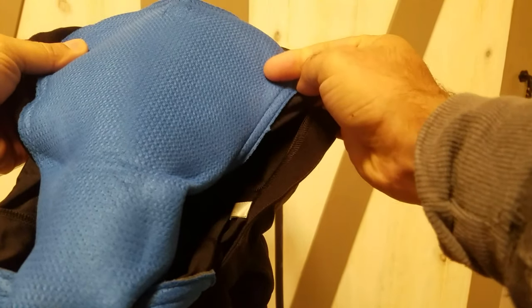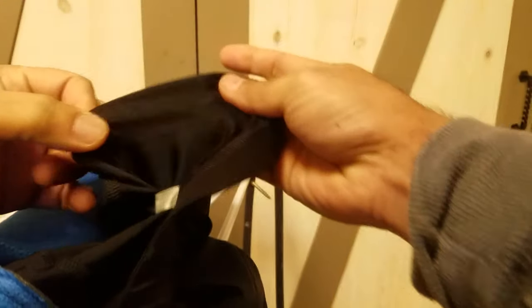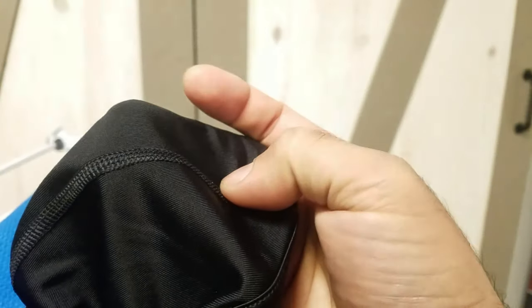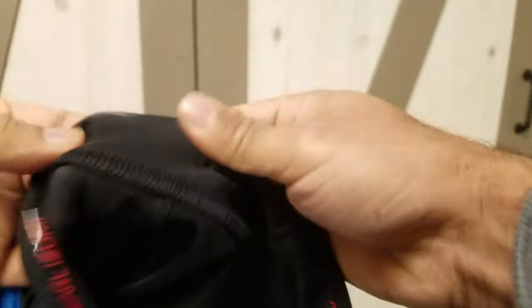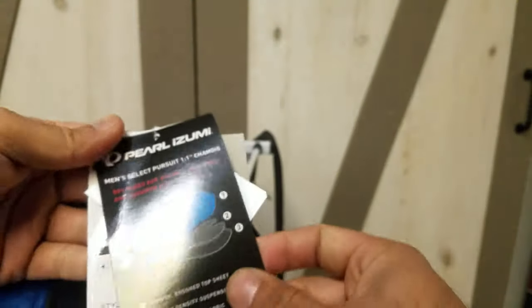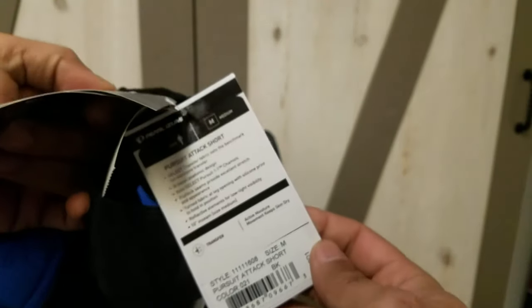And then you can see it contours, and it's just thin on the edges. The stitching looks top notch. And it's got pretty nice little silicone grippies. So that's the size medium, and that's the Pursuit short.